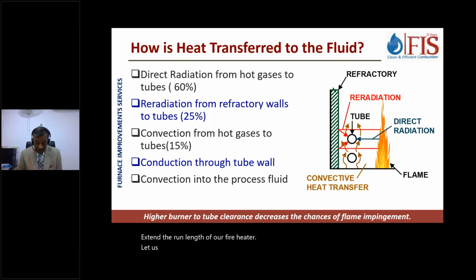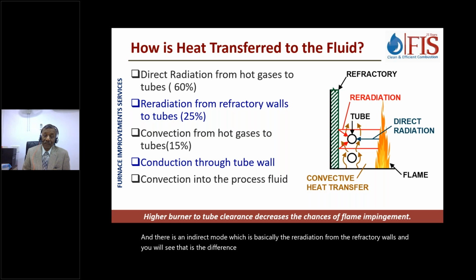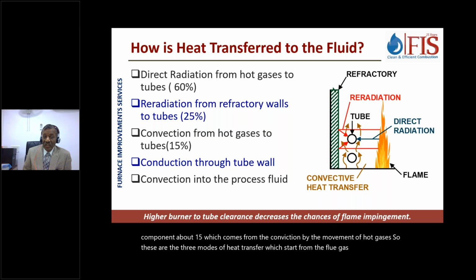Let us see how the heat transfer takes place in fired heaters. In the fired heaters, there are two major radiation modes of heat transfer. There is a direct mode which comes from the hot flue gases and flames. And there is an indirect mode, which is basically the re-radiation from the refractory walls. And you will see that that is the difference between boilers and heaters. And then we have a small component, about 15%, which comes from the convection by the movement of hot gases. So these are the three modes of heat transfer which start from the flue gas, go to the metal tube outside. And then we have conduction taking place through the tube wall.